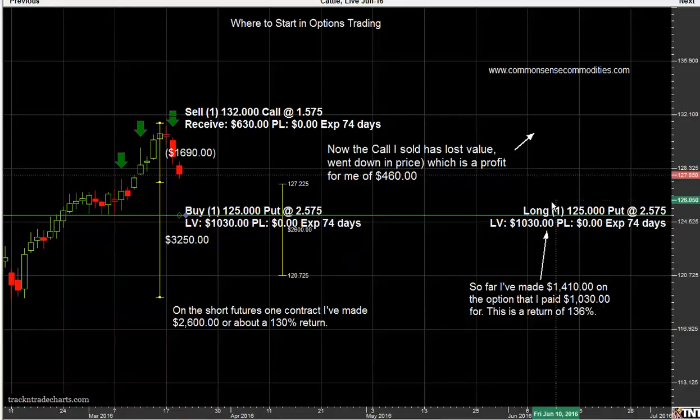Now then, I wanted to talk a little bit about puts and doing a call along with a put. If you decided to short this market, like I said, you could have done it with a futures contract. Reward would have been 3,200, risk could have been about 1,900, or at least that's what I showed in the article that I wrote. All right. Now then, if you had bought a 125 put at 275, it would have cost you $1,030. So let's say that you did that. Now, to help offset that, let's say you don't want to take that much risk on this. You could have sold a call. You could have sold a 132 call and received $630 in profits.